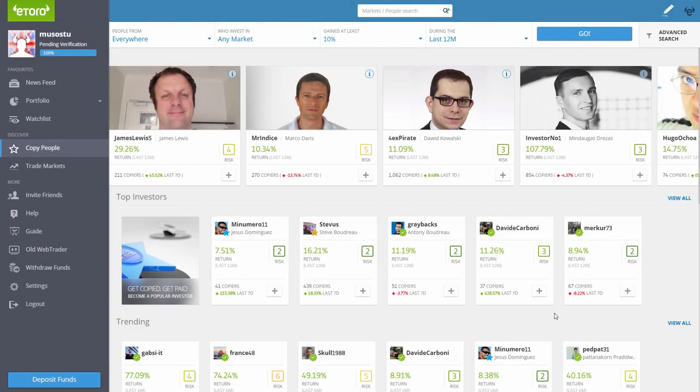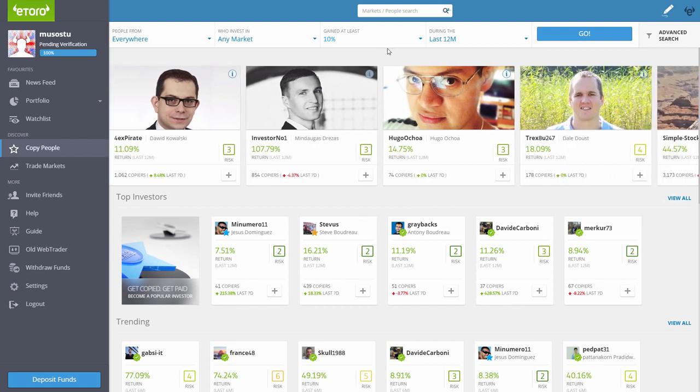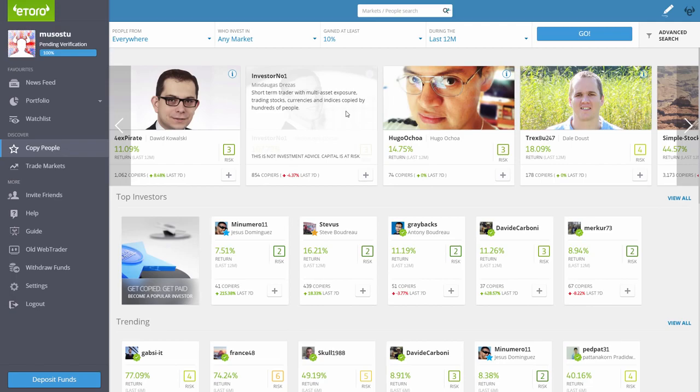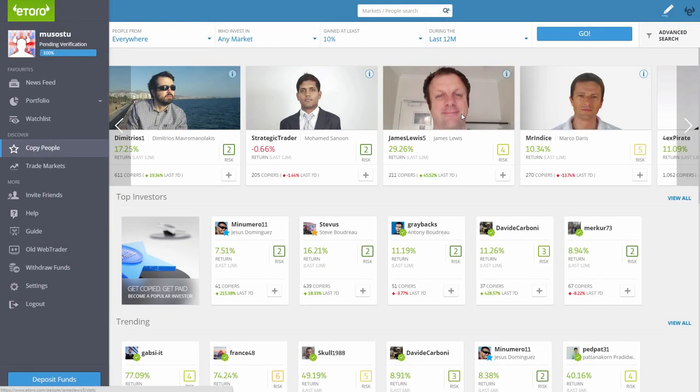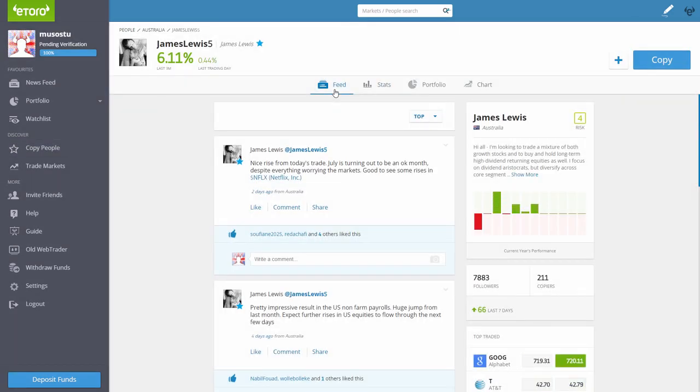To find people to copy, just use the Discover feature, and you can filter popular investors by several criteria: the country they are from, the markets in which they trade, the performance during a predefined period, the risk score, the AUM, the number of copiers, the number of trades and activity. If you want to find out more or interact with a specific trader, just click on his or her profile.